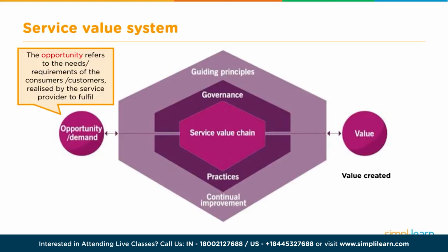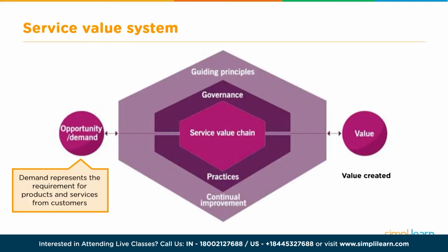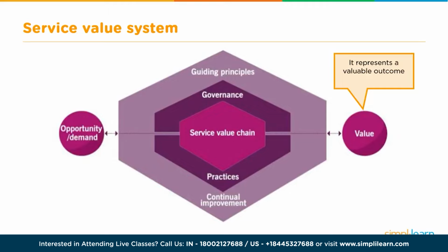The term opportunity refers to the needs and requirements of customers or consumers, which are realized by the service provider to fulfill. Whereas demand represents the requirement for products and services from the customers. So opportunity is realized by the service provider, which is an unfulfilled need of consumers or customers, whereas demand is where the customer or consumer is asking and booking those products or services from you, which would create certain actions within the service providing organization. Ultimately, it should result in creation of those products or services with the specific features and functions. Those would enable the creation of value, and that value represents a valuable outcome.